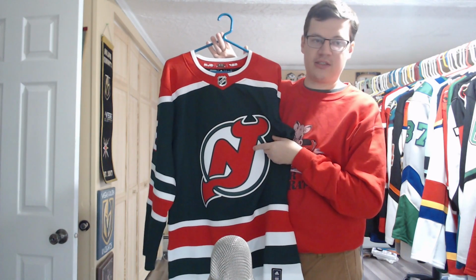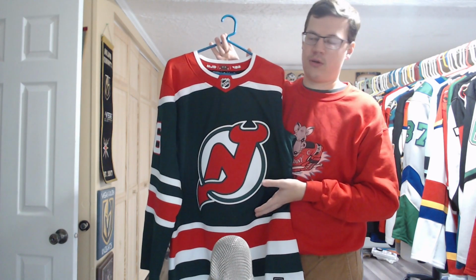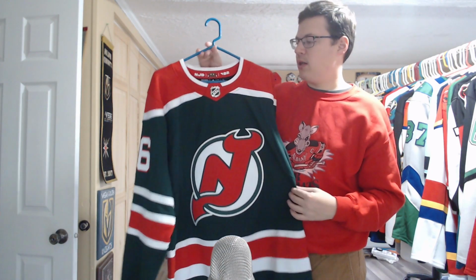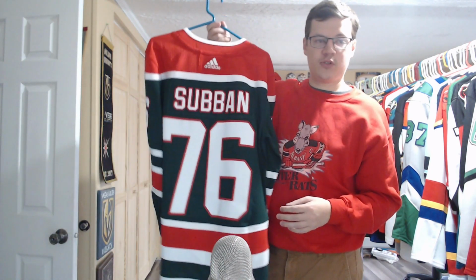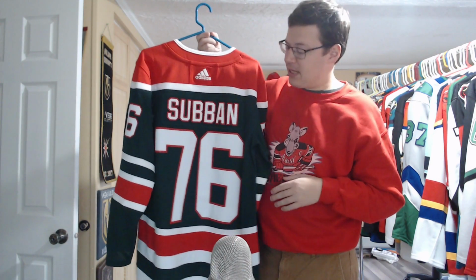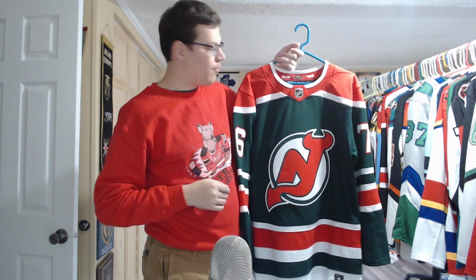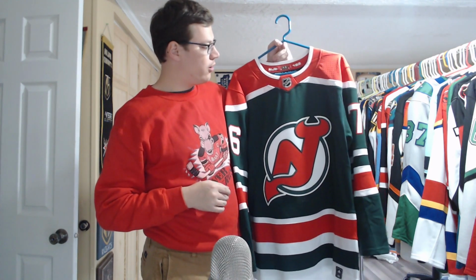I just love how it looks. I do like this logo. Obviously, they've used this logo their entire run, but the way that it just contrasts with the green here is super good. This is a Malcolm Subban. I don't think Malcolm ever played for the Devils, but yeah, I was just really a big fan of this jersey for a long time, and I really wanted it. But yeah, it's just really good.